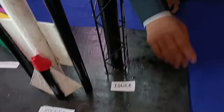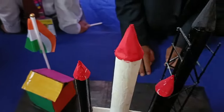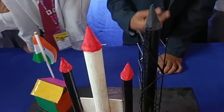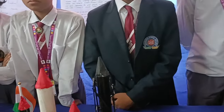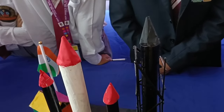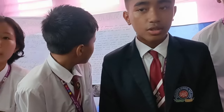This is a space tower. Space tower, rocket, and space station. It's actually a display model. So, a rocket works with the help of two forces, thrust and gravity. A rocket continues to accelerate without using the air. A vehicle or a missile like this is called a rocket.